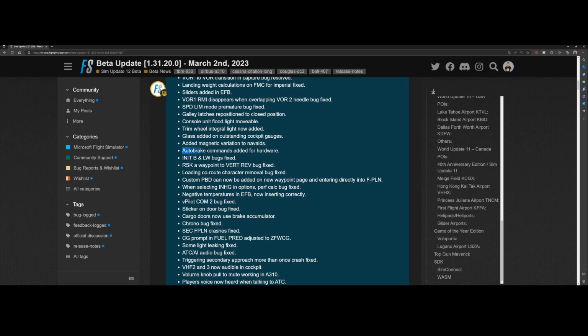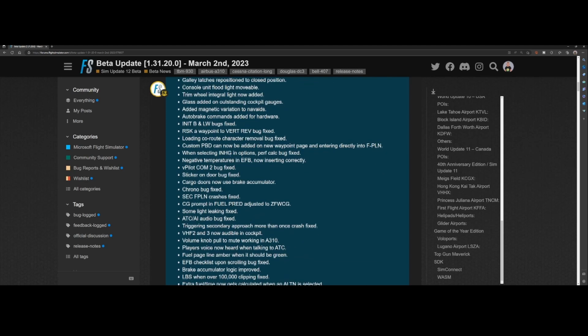And the autobrake commands added for hardware. I do think this one adds the option that you can control them with external hardware, for example joysticks, or if you're using a Stream Deck, you can now control them. Then the INET-B and the LW bugs fixed, as well as the RISC or RSKI waypoints to vert rev bug fixed. And there's also a loading co-route character removal bug fixed. So it looks like they also made a lot of changes to the flight plan, because the next one is also going into the flight plan, right? So installing stuff into the flight plan received massive fixes.